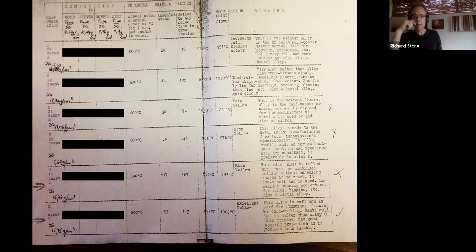And then some of these remarks contain some caveats, where they would say, for instance, pale yellow, this is the softest 22 karat alloy in the gold, copper, or silver series, mainly used for the manufacture of 18 karat white gold by addition of nickel. And some of them, they would say, it casts well and is hard, excellent wearing properties.